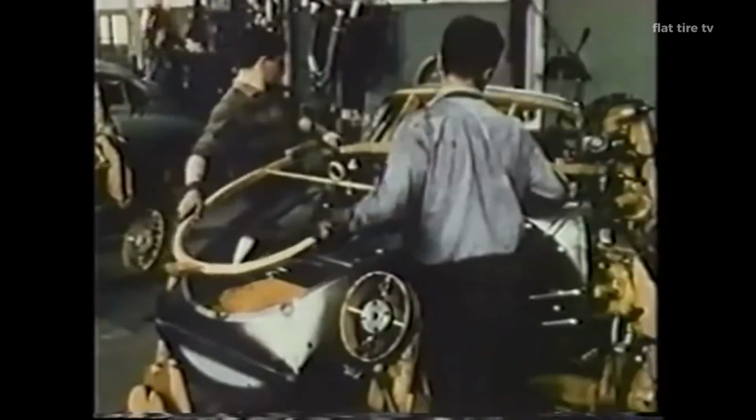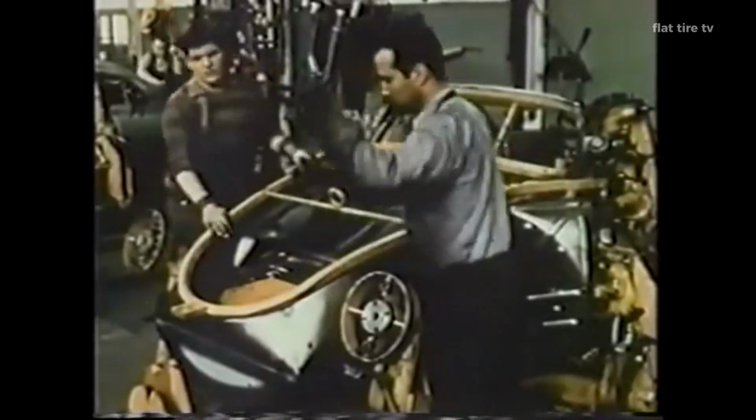From the modest 40 horsepower of the first model, the 356 evolved to 130 horsepower in its Carrera 2 variant. But the real magic was not in the numbers, but in how the car delivered its power, with a smoothness and predictability that made it as docile in the city as it was fierce on the track.